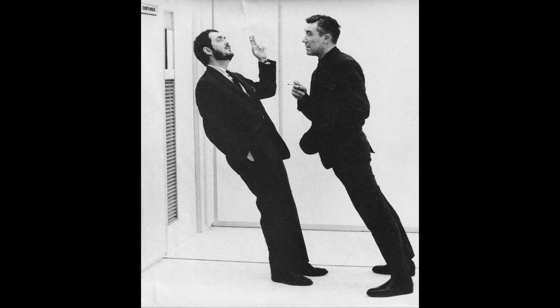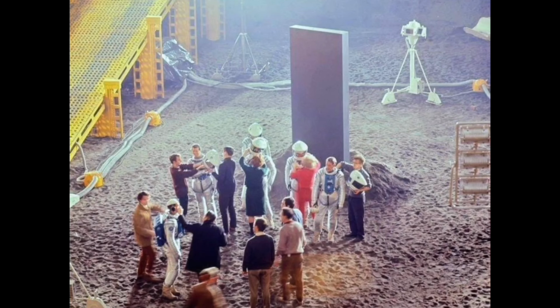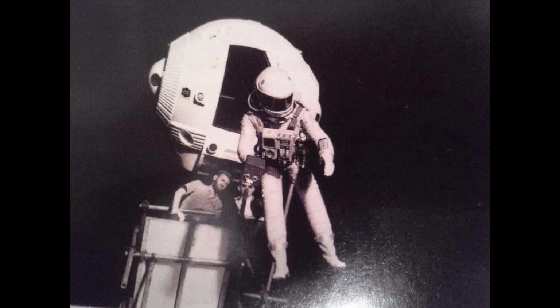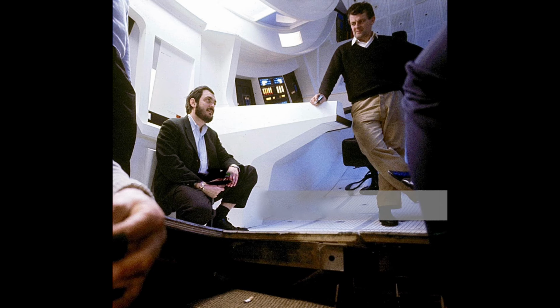I'm Ian Whittaker, and this is perhaps the ultimate set of behind-the-scenes and production photos from Stanley Kubrick's 2001: A Space Odyssey. The accompanying commentary will focus on providing insight into the film's production and observations about the film itself.